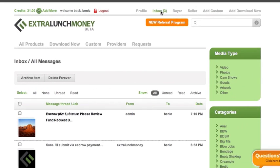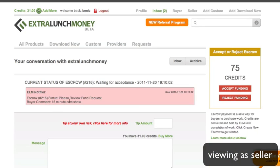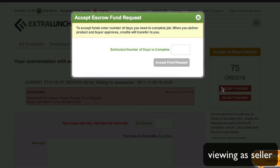So the seller will get a notification in their inbox that says, please review this fund request. In the fund request, it will say, oh, you have two options, either to accept the funding or reject the funding. If you agree and you want to say, hey, I want to accept this, you'll just click accept and let them know how many days you think it will take to complete this.